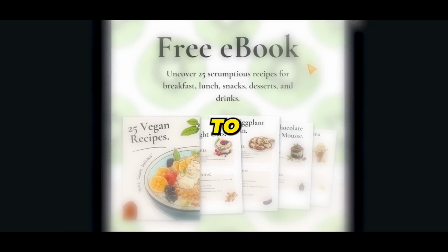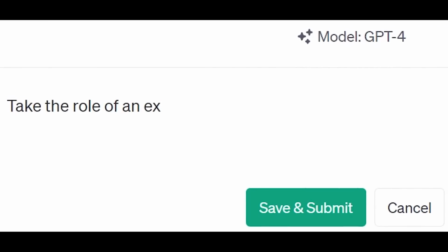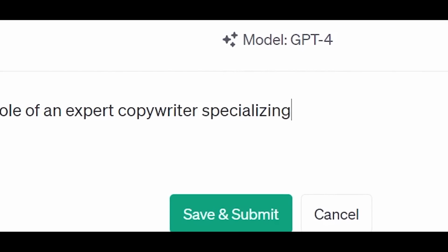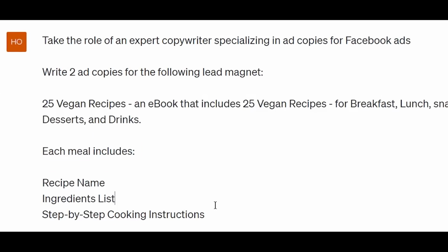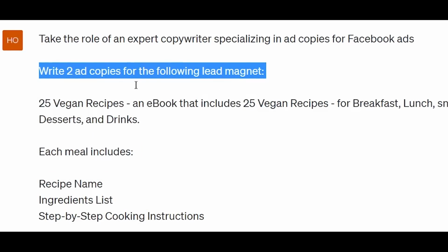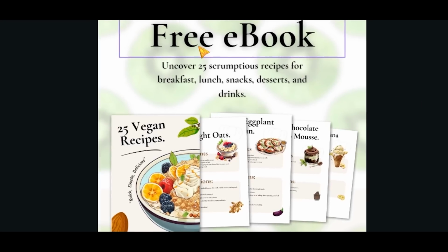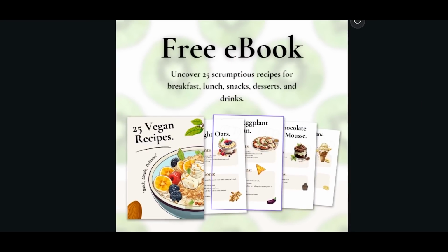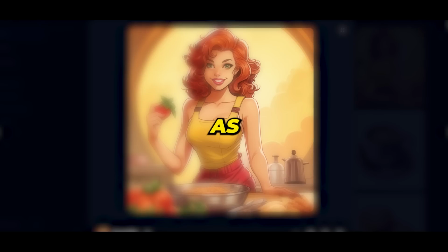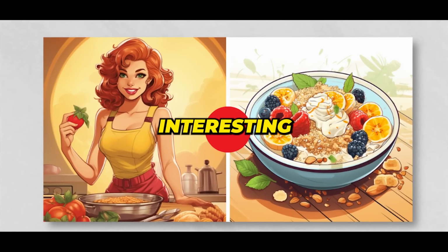But before that, we need to design the ad creatives and write the ad copies. I asked the chatbot to take the role of an expert copywriter who specializes in ad copies for Facebook ads. I gave the bot the product information and asked it to write 2 different ad copies. And in seconds, we got 2 copies we can use. As for the ad creatives, I created 2 versions. The first includes a headline saying free ebook, with a short description followed by some product images. The second version is a little different, as I created 2 illustrations in Midjourney and put them together, which I believe is interesting and eye-catching.